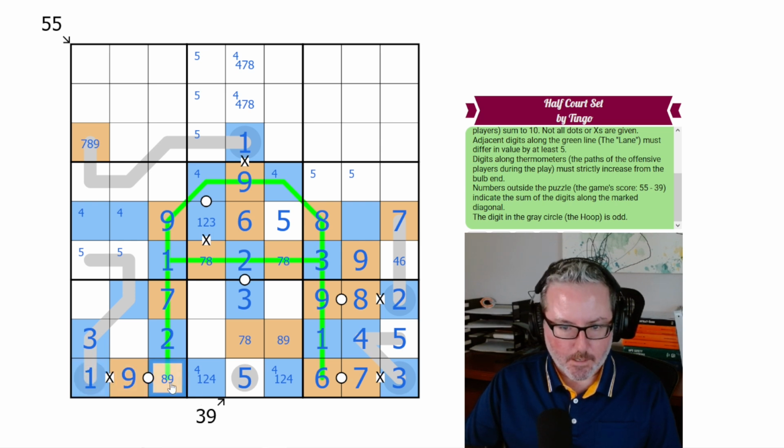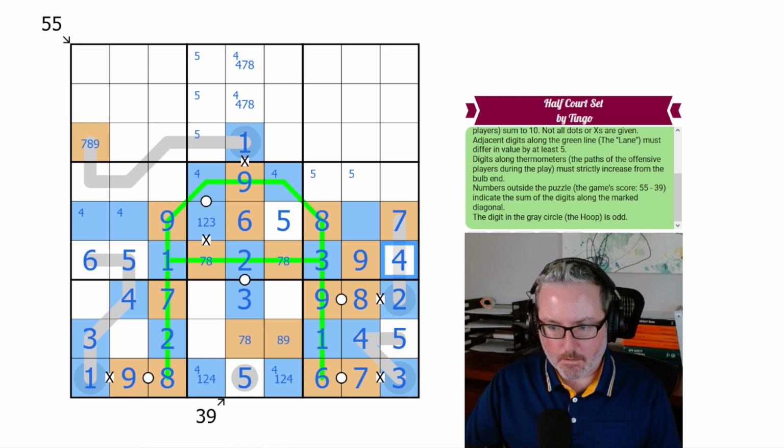So this is 9 and 8, and that 9 would have gotten me that 2. Again, just needed to look around. This has to be a low digit, so it has to be a 4. And now that's going to place our 5, and we're going to know that this is a high digit, and it cannot be 7, 8, or 9, so it's 6, which means this is 4. So let's color.